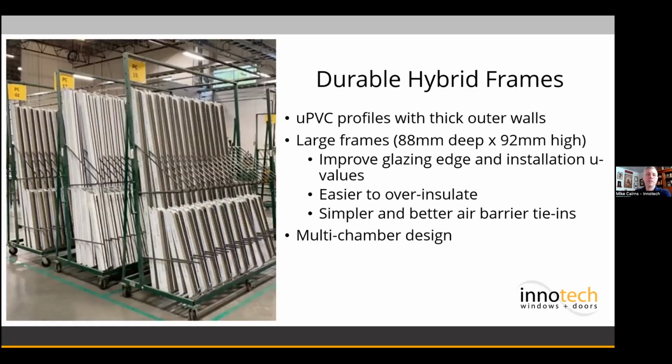Digging into the components and assembly details of the Defender 88PH Plus that result in the reliable performance we all want in a high-performance fenestration system. First, we begin with durable hybrid frames. These are UPVC profiles with thick outer walls, large frames. This improves our glazing edge and installation U values. It's easier to over-insulate, and it makes for simpler and better air barrier tie-ins. And of course, it's a multi-chamber design.